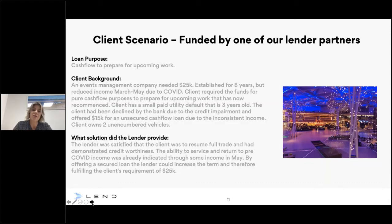So the lender on our panel was actually satisfied that the client was going to resume full trade and they had demonstrated creditworthiness. The ability to service and return to pre-COVID income was already indicated through some strong income during May. By offering a secured loan, the lender could increase the term and therefore fulfill the client's requirement of 25K.